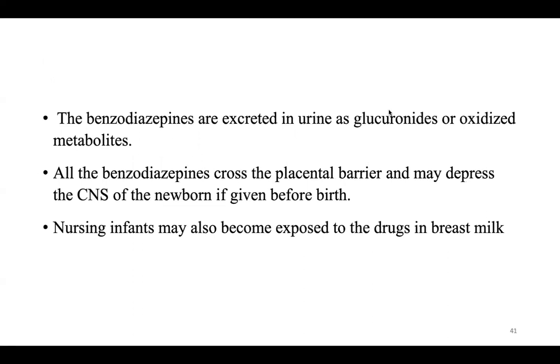Benzodiazepines are excreted in urine. All benzodiazepines cross the placental barrier and reach the central nervous system of the newborn if given before birth. Nursing infants may also become exposed to the drug in breast milk.